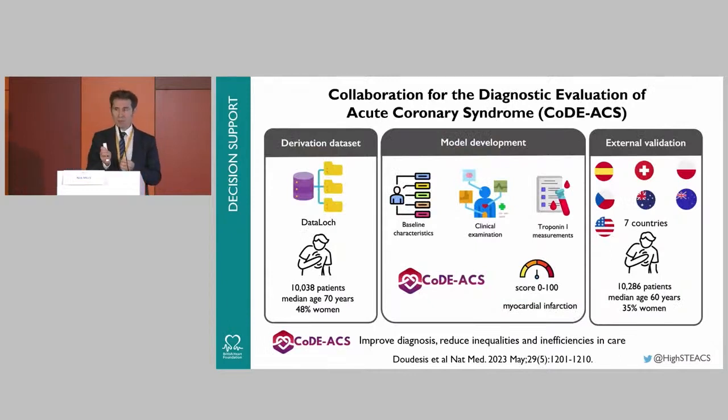So Jasper already talked a little bit about CODE-ACS, and we've heard about Artemis as well. The principles are similar. I'm not going to go over them again, but I think the learning here for me was that if you start the development of your algorithm in a truly unselected population without any selection bias to build the model, then when you apply it in different populations, it will work better, rather than doing it the other way around. It's quite important to make sure that you don't introduce bias up front in the data set that you use to train the model.